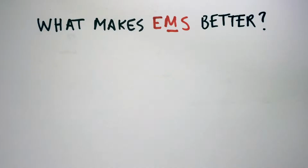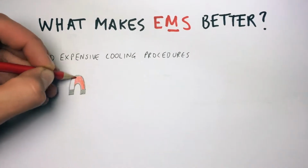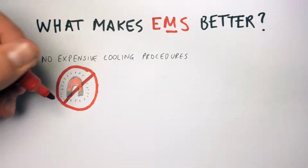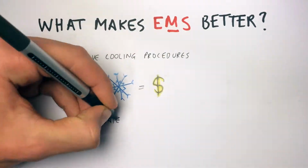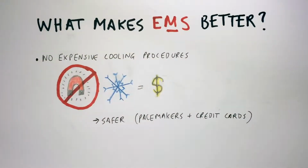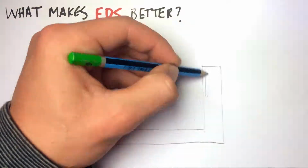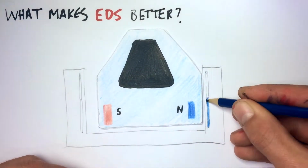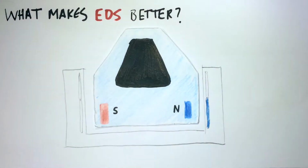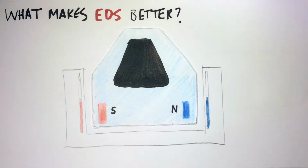EMS trains do not use superconducting magnets, which means they do not require the expensive cooling procedures to keep these magnets at superconducting temperatures. Also, this makes it safer for passengers with pacemakers or magnetic data storage. Unlike EMS trains, the horizontal positioning of EDS trains is maintained without any active control. When the train moves off centre to one side, an electric current is induced in the figure-of-eight coils which, by Lenz's law, works to oppose the change and return the train to centre.